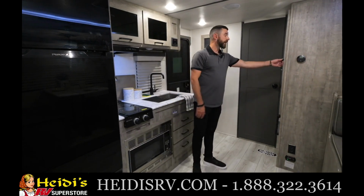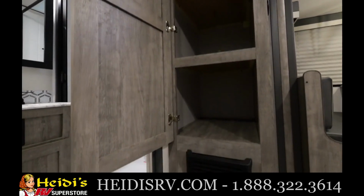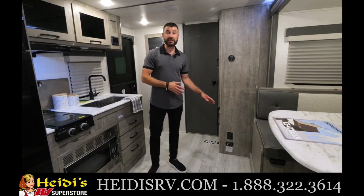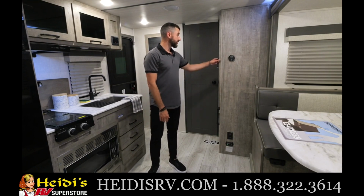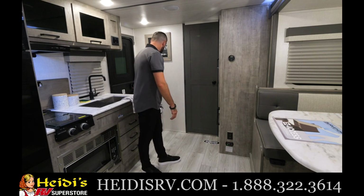You've got a huge pantry here next to the thermostat. A ton of additional space. At this size, you often don't have a pantry, but I'm telling you, you have a ton of storage in this 19 RBLE. From all the bedroom storage to the kitchen to this pantry, you can take anything you want with you. And then we've got, of course, a nice little area here.